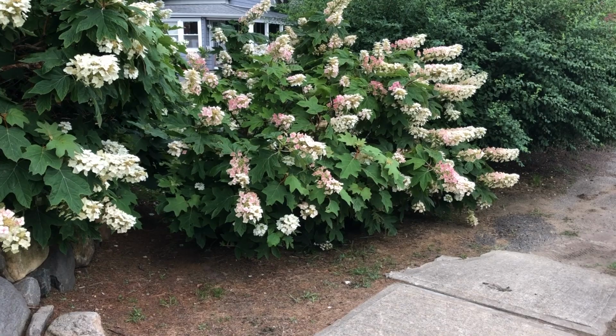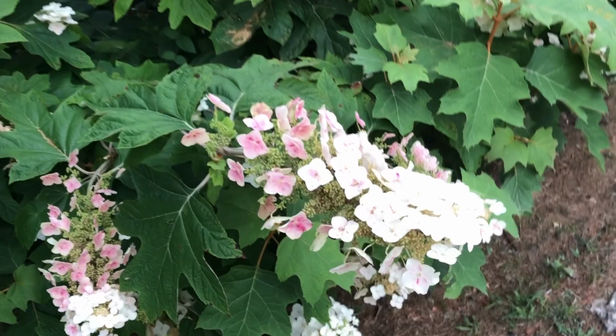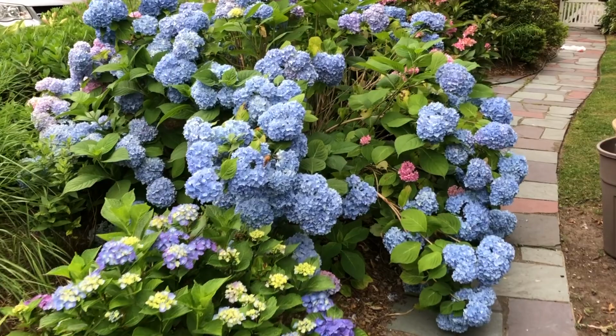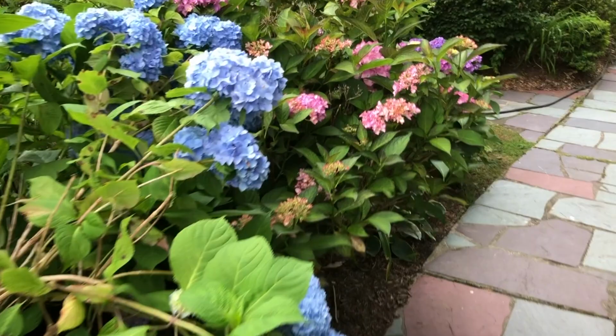This is a different type of hydrangea, my friends. And here's another kind of hydrangea, my friends. And right next to it is another one. And there's one more.